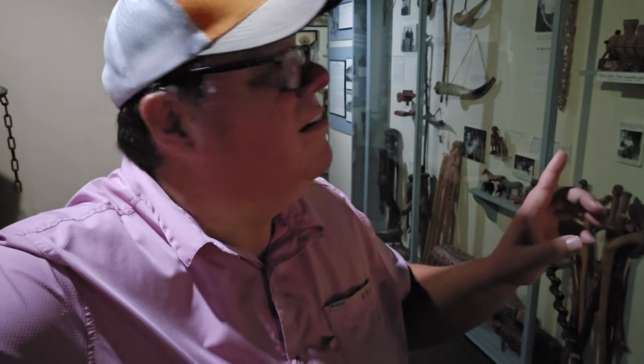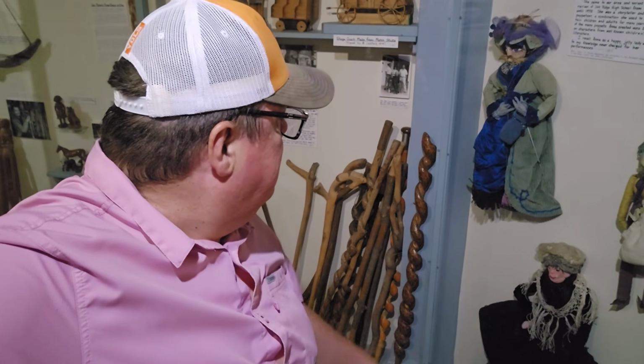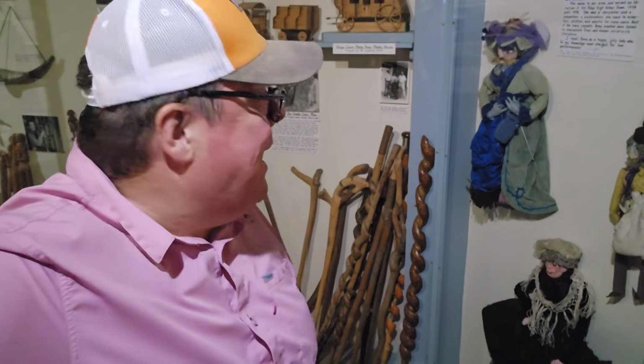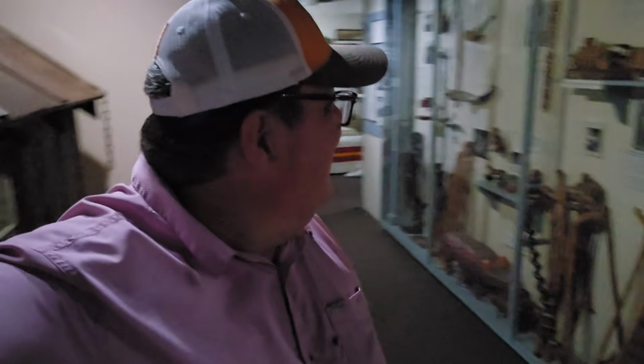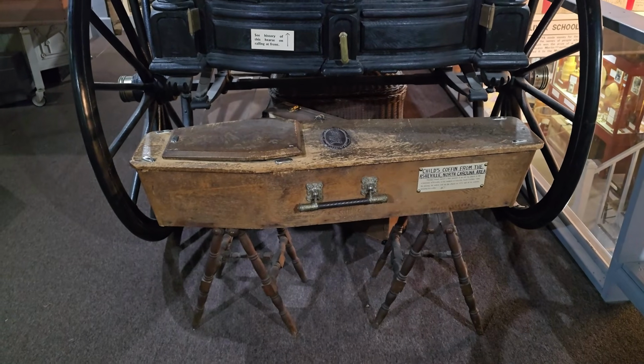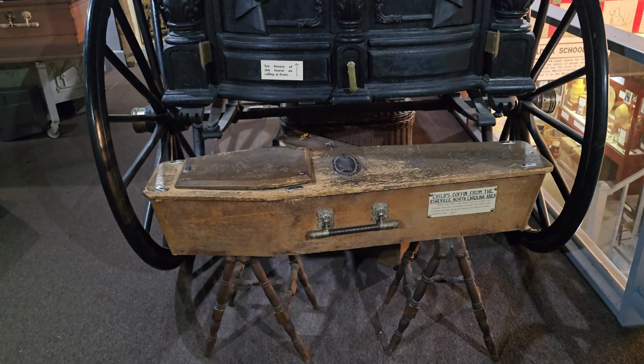Okay, I'm freaking out. I think that marionette just moved, Dawn. What? Yes. That one there just moved. Which one? Right here. Oh. Her hand went like this. Maybe when you walk on the floor. Yeah, I would assume, but it freaked me out. Well, at least she's in there and I'm over here. This is kind of a creepy area. Yeah, so they always put a little viewing window back in the day on coffins.